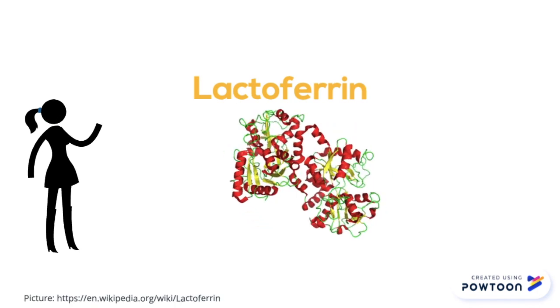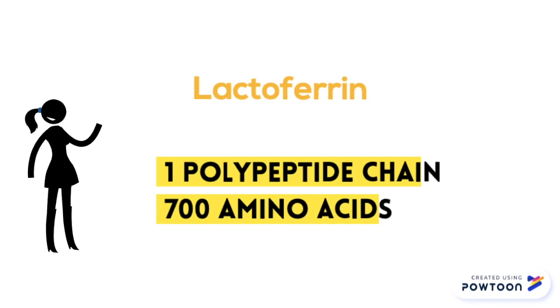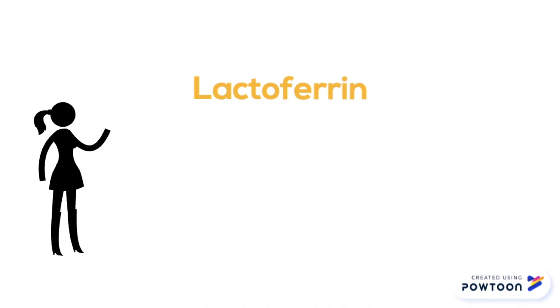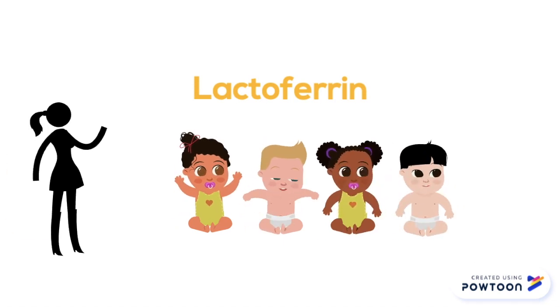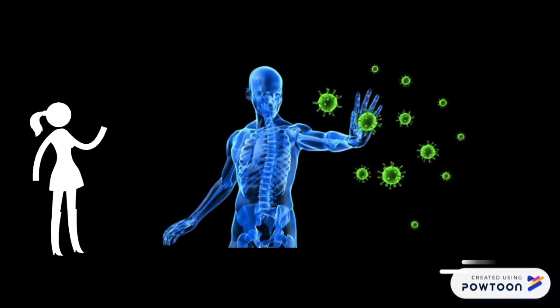Lactoferrin is a multifunctional glycoprotein consisting of one polypeptide chain made up of 700 amino acids. It has various properties that, in conjunction, partly reveal why breast milk is good for the health of infants whose immune systems are not fully developed for the defense of pathogens.